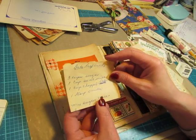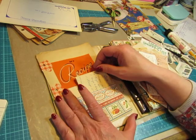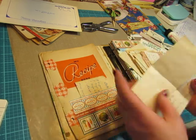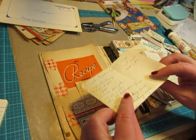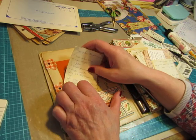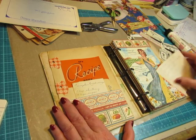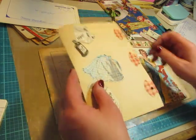So this one is folded. Date loaf candy. Ew. Tell me if that sounds good to you. Does not sound good to me. Could you tell by my reaction? Pumpkin bread recipe. 1.5 recipe. Okay. I'll tuck those in there, and then you can still see the My Recipe book. And that is a fun page.